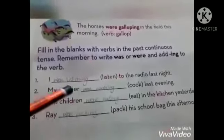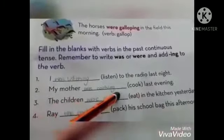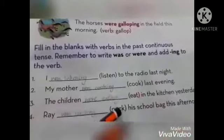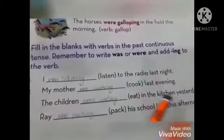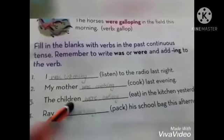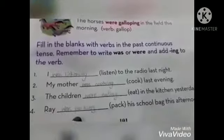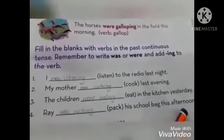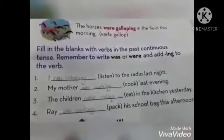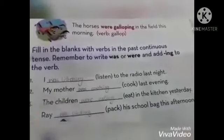Number 2. My mother dash cooked last evening. My mother was cooking last evening. Number 3. The children were eating in the kitchen yesterday. Here we have eat plus ing, it will become eating. And children is a plural noun, so we will use were. Ray dash his school bag this afternoon. Ray was packing. Pack plus ing, packing. Ray is a singular noun, so we will use was.